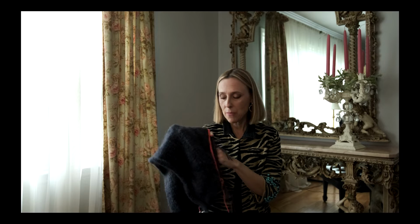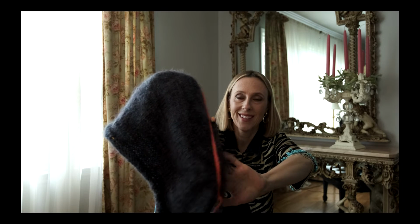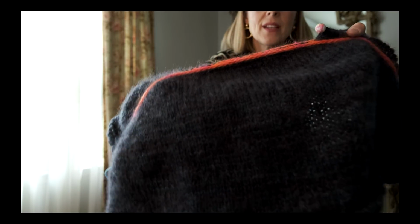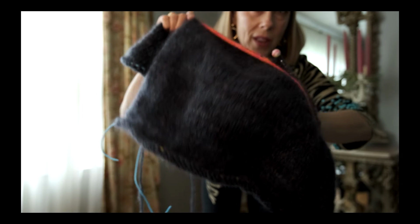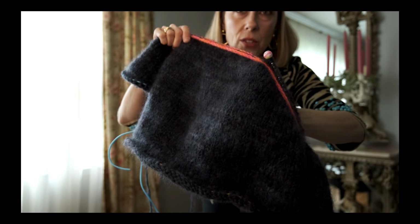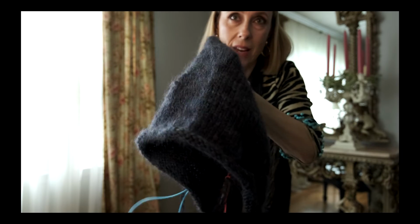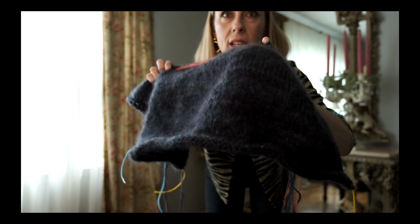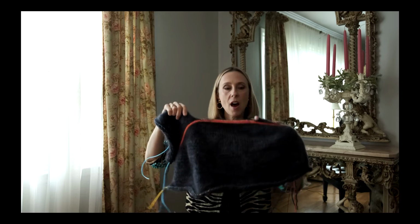And anyway, I'm really happy with this color story going on here. And I'm really happy with how this fabric is so far turning out. It's super soft, it's super light, which I love. It kind of looks like a hairy, almost like a mink type downy goodness that's fallen on top, and I really love that.